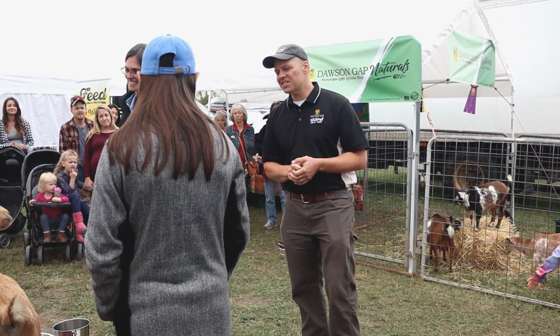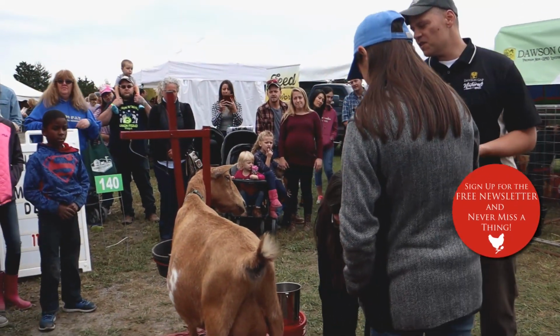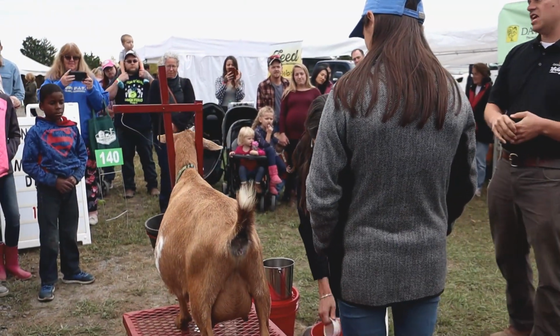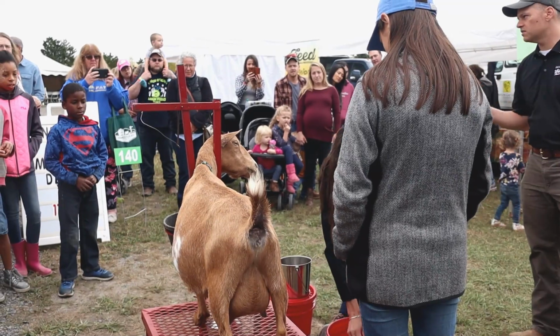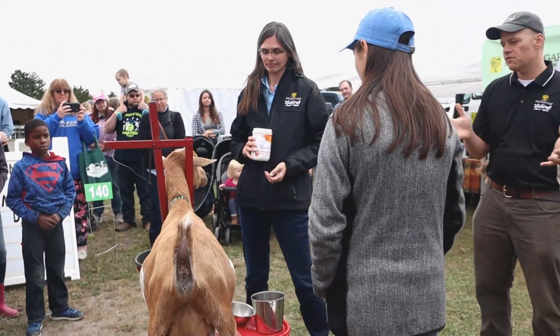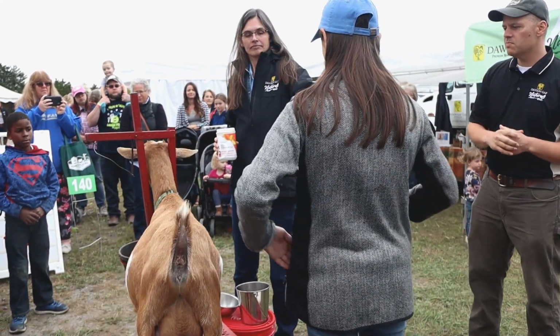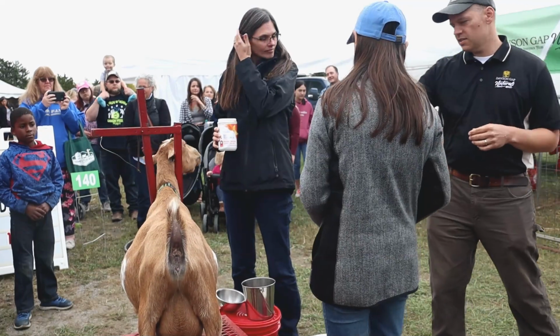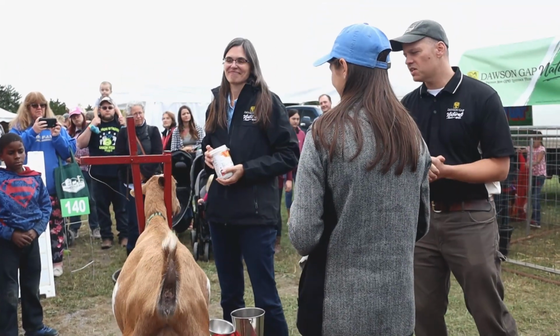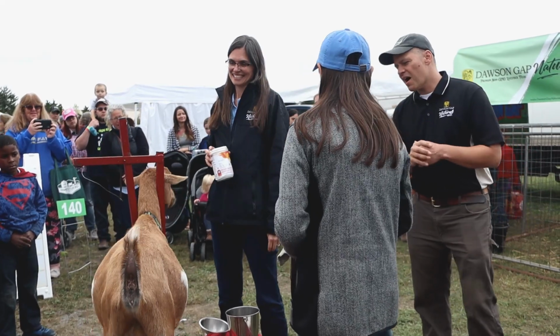Eva is going to be milking for us today. This is Corey, one of our first goats that we ever got. She's actually 8 years old, so she is fully grown and at full mature size. As you can see, they don't get very large. Eva's going to get us started with milking, and of course we use our Dawson Gap Naturals feed to keep the goat interested while the milker stands and gets a little bit occupied.